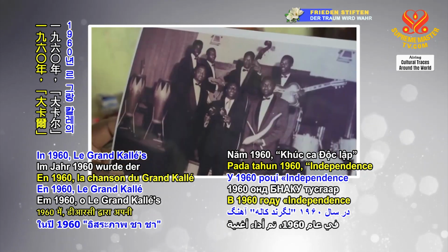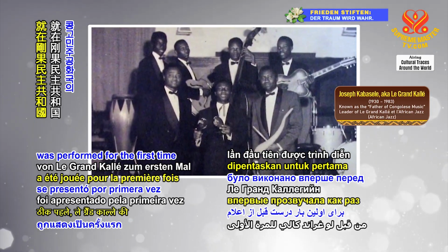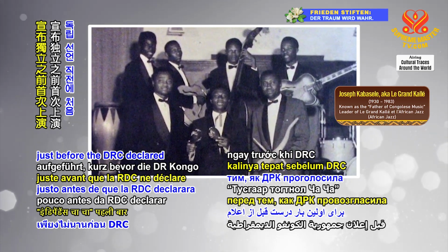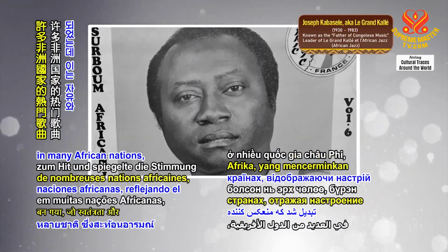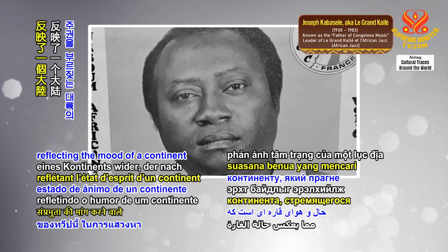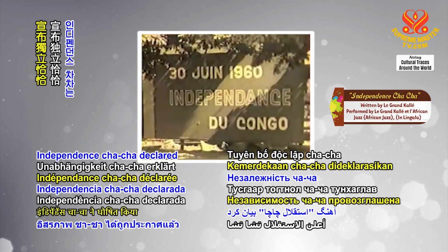In 1960, Le Grand Kallé's Independence Cha-Cha was performed for the first time just before the DRC declared its independence. Subsequently, it became a hit song in many African nations, reflecting the mood of a continent seeking freedom and sovereignty.